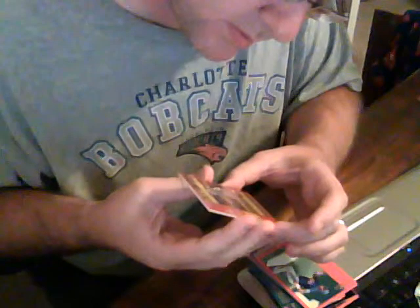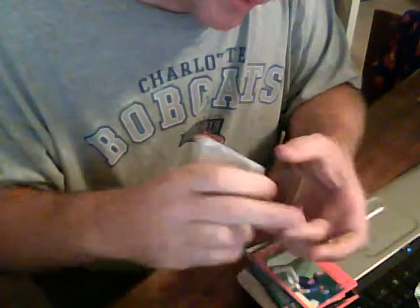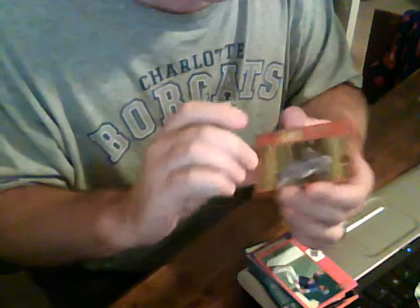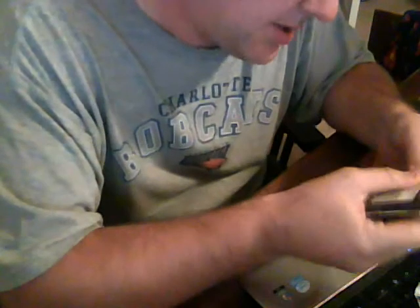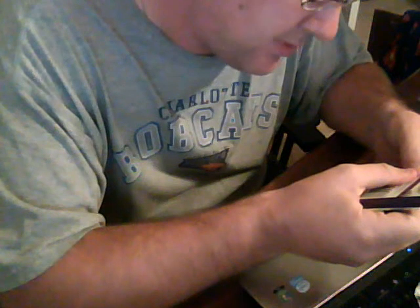And okay, well, we got another parallel. Manny Ramirez, Red Sox, number 205 of 351. And let's see, .351 was his highest batting average back in 2000 with the Indians. And Maximum Impact goes to the Reds for Ken Griffey. So the only listed odds they give us are the Maximum Power and America's Game, which we got those already.